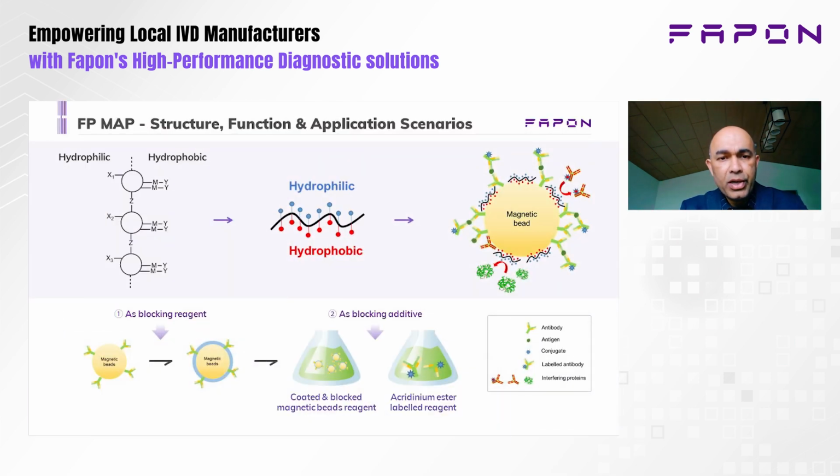Regarding the protein-free blocker, it is composed of hydrophilic and hydrophobic chains, and we can use it as a blocking reagent after the coating of the biomolecules to your magnetic beads; you can block the empty sites in a subsequent step. Or you can already use it in your capture reagent as well as the detection reagent. Capture reagent with the magnetic bead and detection reagent with your CLIA label like the acridinium ester, where it will give you highly effective blocking.